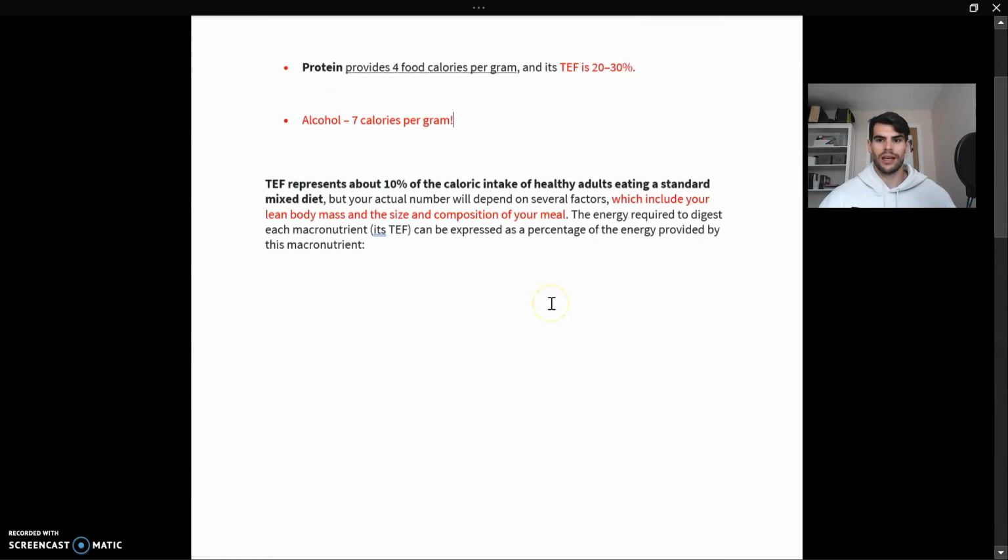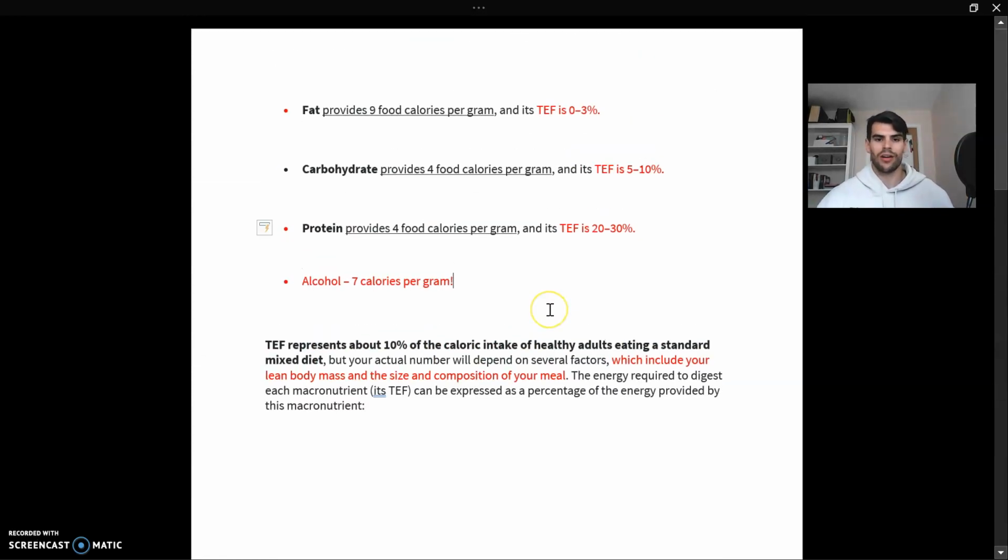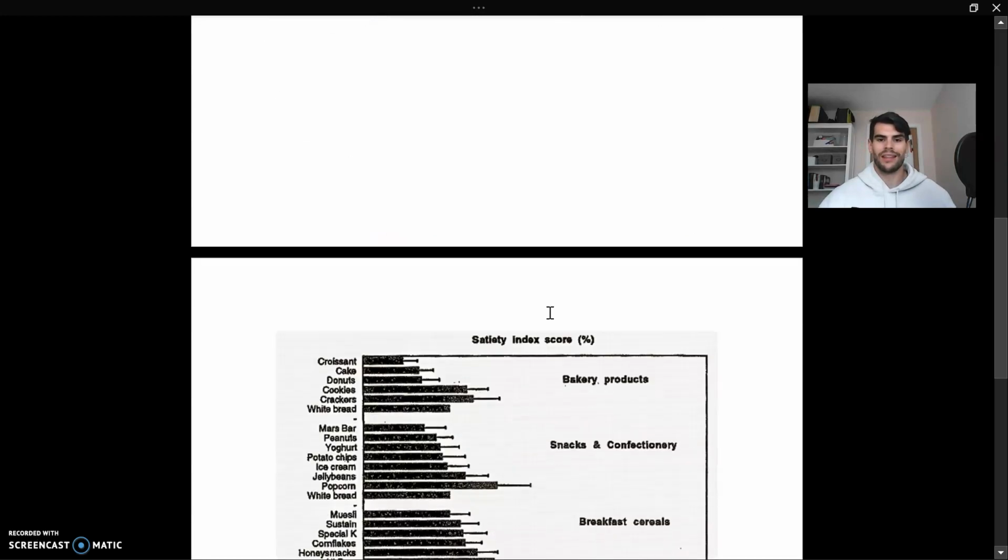But that's just a quick lesson today, looking at the carbs, the proteins, the fats, alcohol, thermic effect of food a bit closer, and the satiety index score.